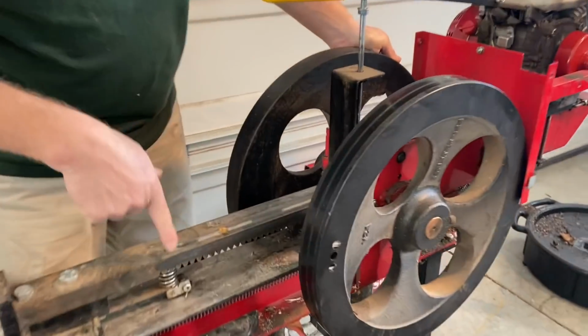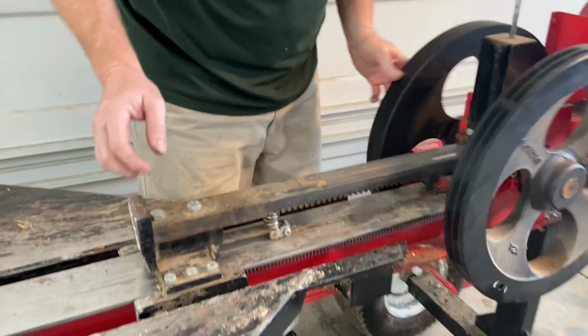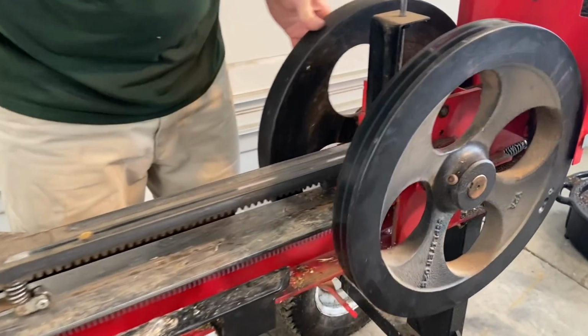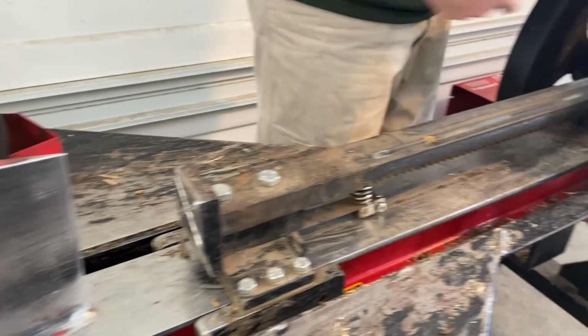But here is how it works. I have the rack and pinion engaged with the top handle, and here you go. This is the way it works. The wheels are spinning, the rack and pinion are engaged, and it's bringing the ram out. When the ram comes out far enough, it disengages and those springs have it retract.